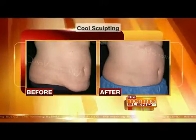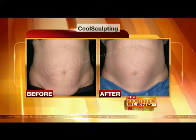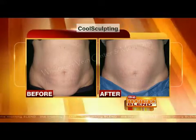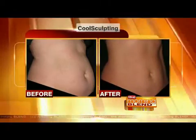So I guess death is permanent. Yeah, I like that. Like, die, fat cells, die. So, and you'll lose 22 to 25% of the fat cells with one application in an area. And so it works very, very well. You'll see results over several weeks.